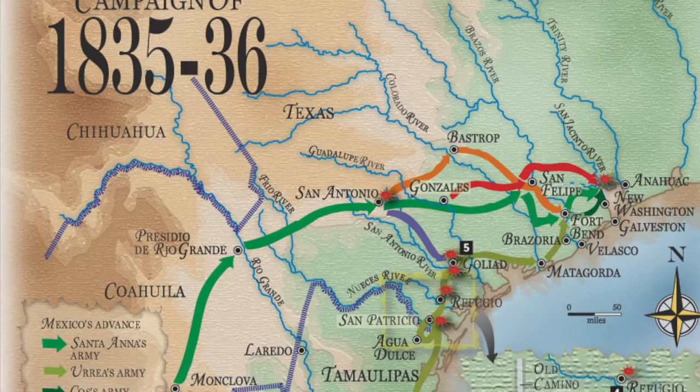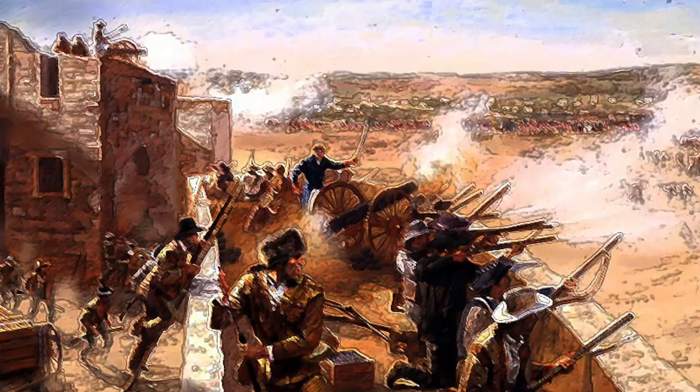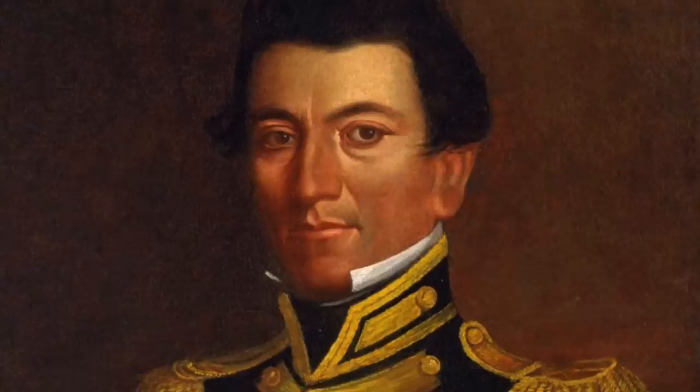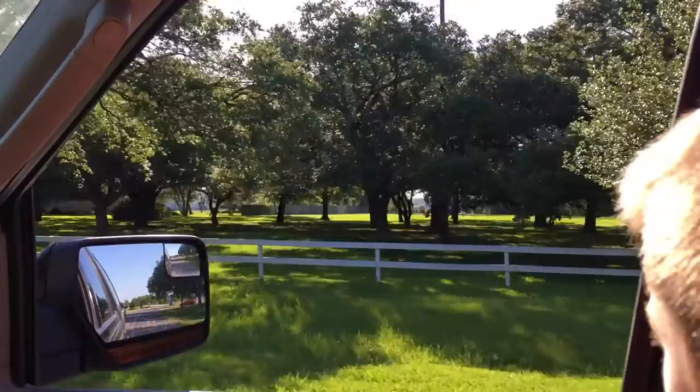There were many important battles to the Texas Revolution. There was the Battle of the Alamo, which everybody knows. The Goliad Massacre and the Battle of San Jacinto, where Texas won its independence from Mexico. And Juan Seguin was at all of them. The Battle of San Jacinto was right up the road, so I decided to go there, dressed as Juan Seguin.